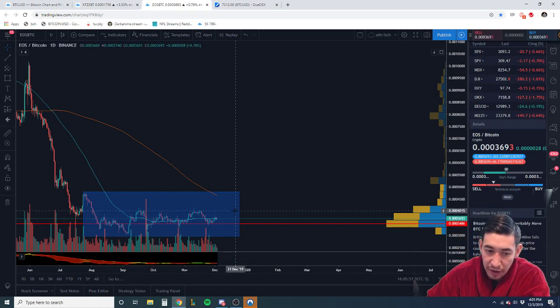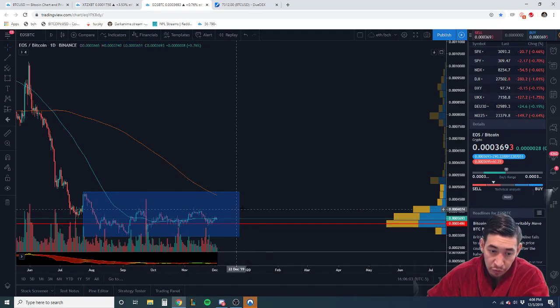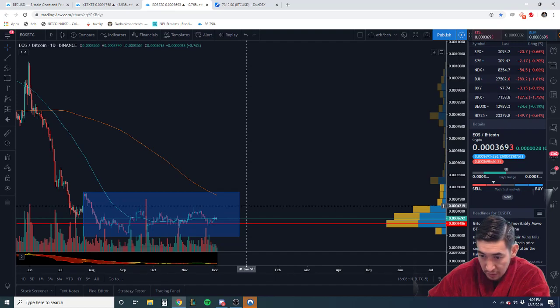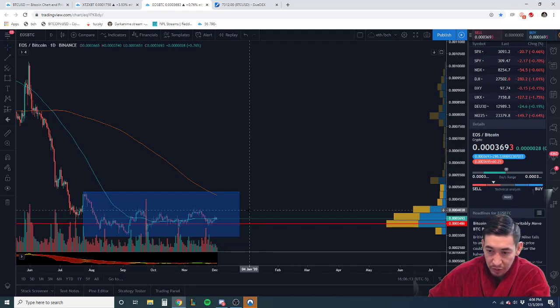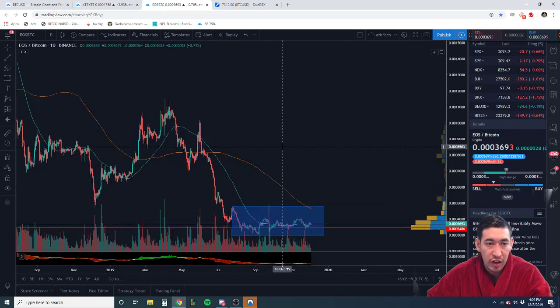You take the loss and get out, and then see what happens. You can re-enter depending on what happens there if this bottom holds. But the other thing you can do is wait to see if it gets over this hump. If it gets over here, like over 4,000 sats, or can reclaim this 4,000 sats territory, it would look good as well. But I would take a shot here on EOS.